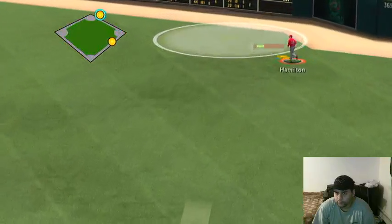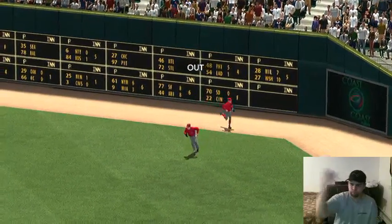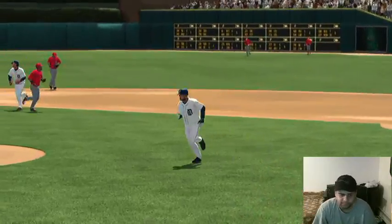And his Prince Fielder in the box now. And that's the 3rd out. Hamilton grabs it. Good work.